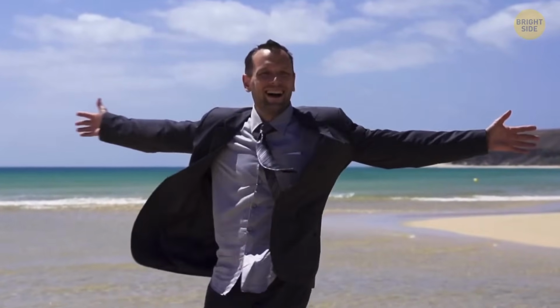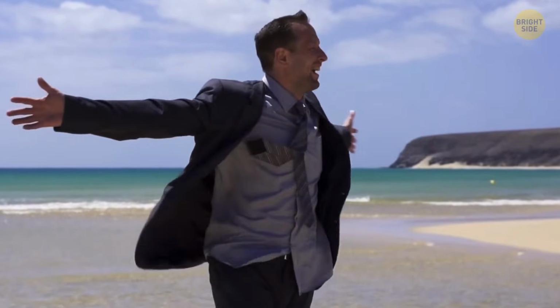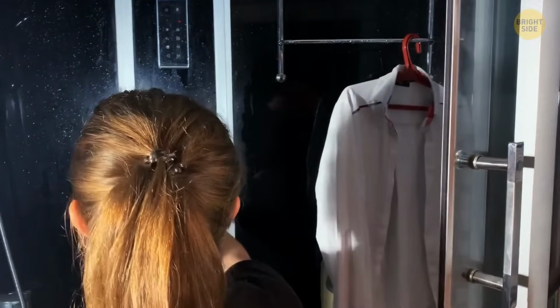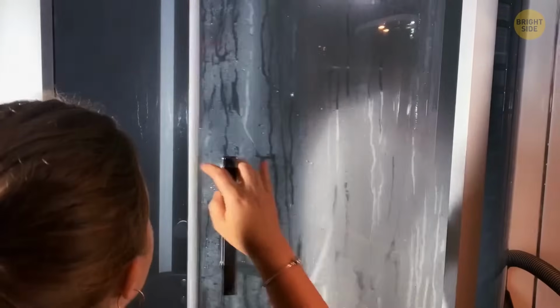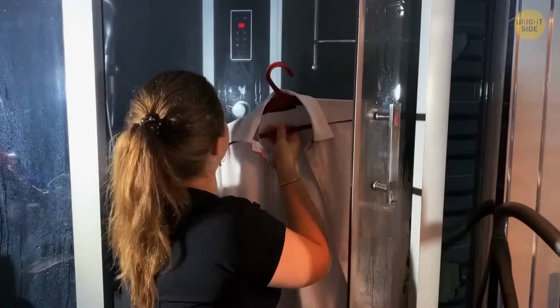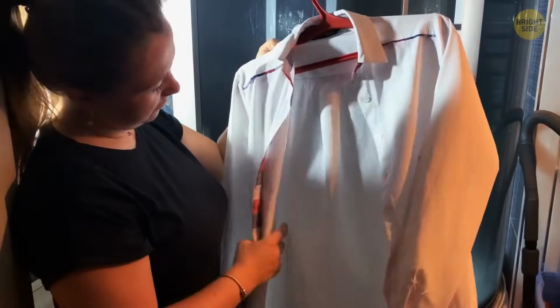Picture this. You're on vacation and your shirt has become all crinkled inside the luggage. You need it tonight, but the hotel doesn't have an iron. Don't panic. Hang the shirt up in the bathroom, and while you relax in a hot shower, the heat and moisture will unwrinkle your shirt. It won't be perfect, but it will get much better without any effort.